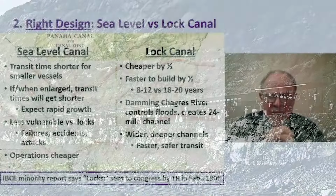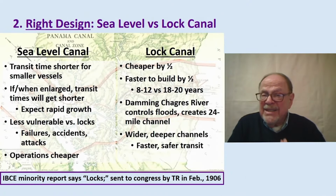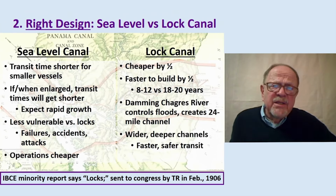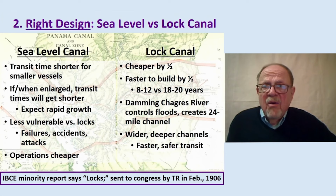Okay, so first the United States built an environment which was an appealing environment and a safe environment in which to work. Very critical and important that came first. Particularly came first under the direction of the second chief engineer, who was John Stevens. The second key to the canal was finding the right design, really making the decision to select either a sea level canal or a lock canal.